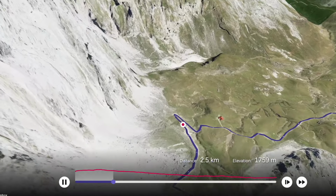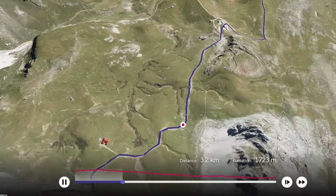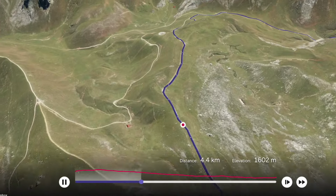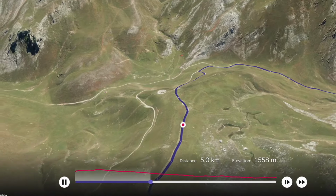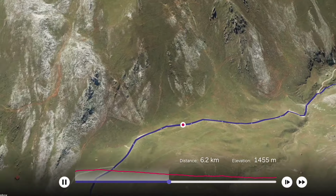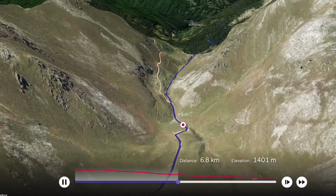We're in the snowline here. We soon work our way down to the Hotel Aliva, at which point we get below the snowline. The views start to become greener and more lush as we work our way past the bothies, and then into the valley with the mountain range in front of us, and Espinama in the distance.